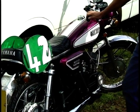Look at this classic 200 Yamaha. I can imagine that the classic Yamaha Owners Club would go mad to see what this guy was doing on this thing.